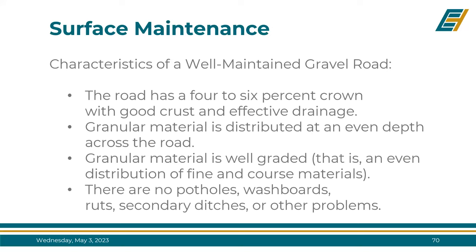So ultimately, when the grader operator is done at the end of the day, how do we know what they are striving for? What are the characteristics of a good gravel road? Again, just repeating here, when the operator is done, we want a 4 to 6% crown. We want a good hard crust on the road to protect the road from water penetrating it, and to get water off the road to the shoulder and into the ditch.